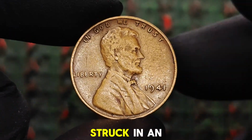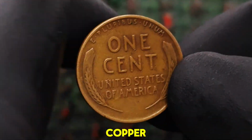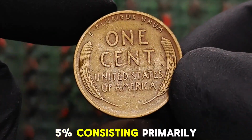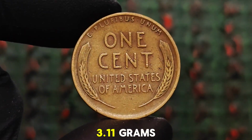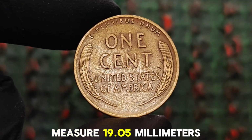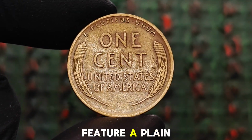Genuine examples were struck in an alloy containing 95% copper, with the remaining 5% consisting primarily of tin and zinc. Every authentic coin should weigh approximately 3.11 grams, measure 19.05 millimeters in diameter, and feature a plain edge.